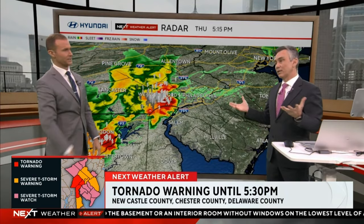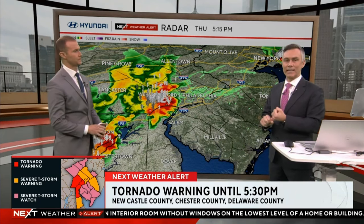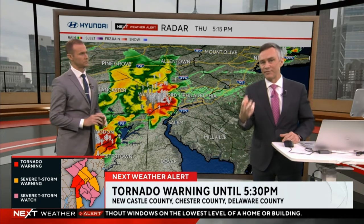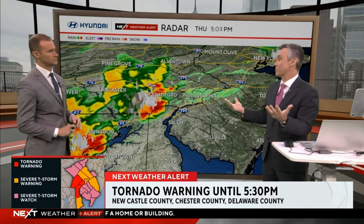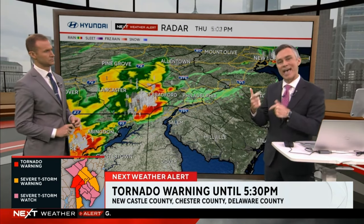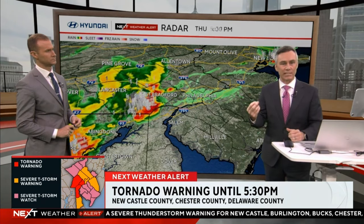I mean, we talk for sure about lightning. Now, lightning is not a classifiably severe component. It generally comes with severe weather, but you could have 1,000 strikes in 15 minutes over a certain area. That by itself doesn't warrant a severe thunderstorm warning.